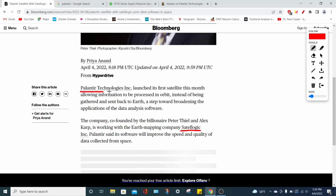But it's really nice to hear how Palantir Technologies launched, according to this article, their first satellite this month into orbit, which according to Bloomberg is a step forward to broadening the applications of the data analysis software that Palantir offers. As far as I can tell, this really didn't get a lot of news coverage from other YouTubers, so I just wanted to put that on your radar to make sure that there are some good news catalysts coming up regarding Palantir Technologies, but the news even gets better.